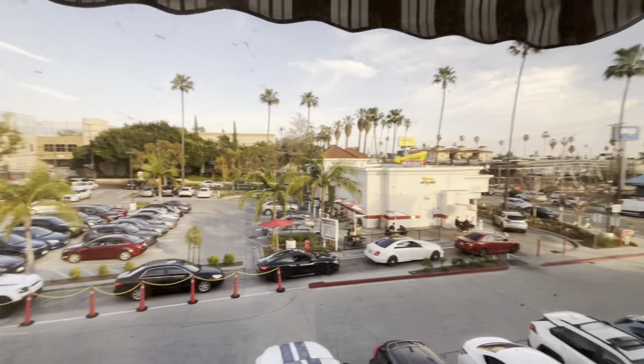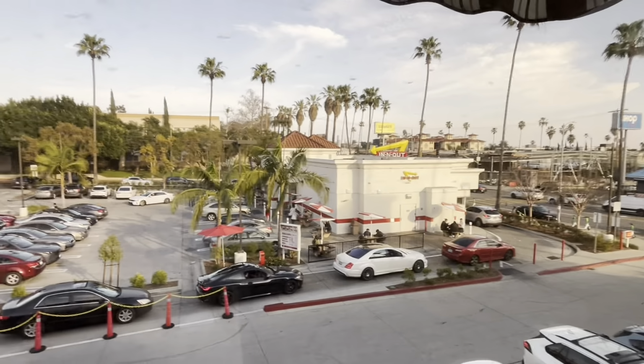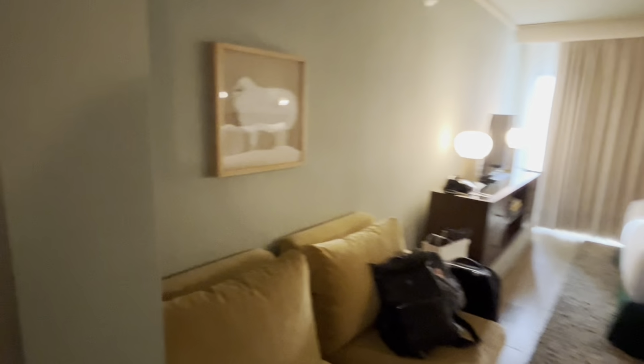This property is also right next door to an In-N-Out Burger. So if that's your thing, another added perk. But again, walking distance to so many great things. So we're going to show you 2 room styles. This is room 235. This is a king bedroom.